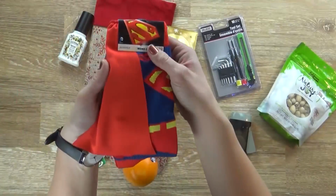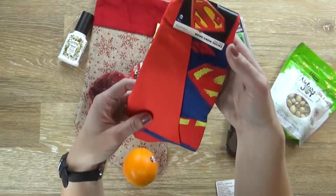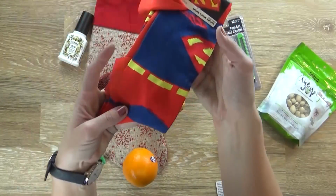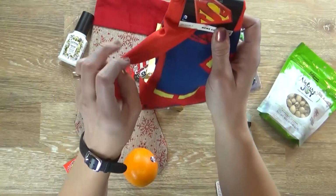And then finally, he also usually gets a pair of fun socks. Now these ones are especially fun because they're Superman, but as you can see right here, there's a little cape on there, and then that looks like the little Superman underwear, so it's kind of funny all at the same time.